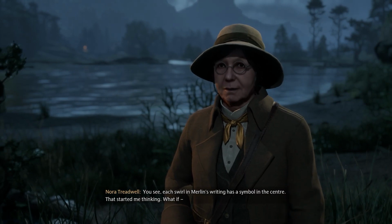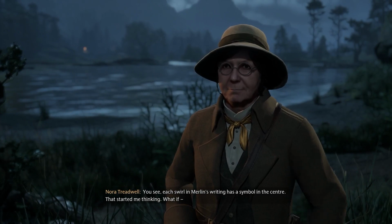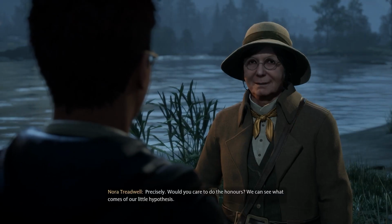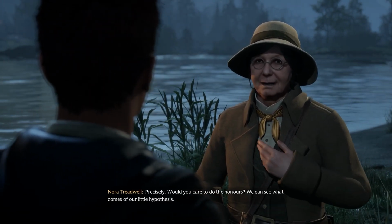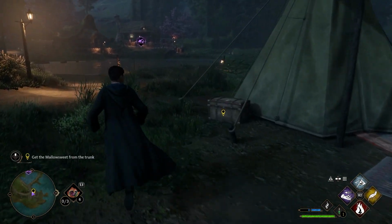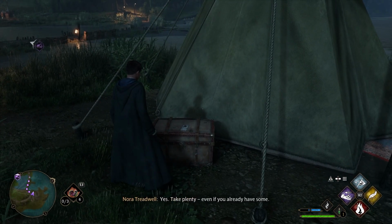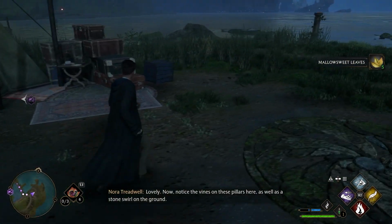You see, each swirl in Merlin's writing has its symbol in the center. That started me thinking, what if the mallow sweet is meant to be placed at the center of the symbols? Precisely. Would you care to do the honors? We can see what comes of our little hypothesis. I brought a trunk chock full of mallow sweet with me. It's just over there by my tent. This trunk? Yes, take plenty, even if you already have some. I have the mallow sweet. Lovely. Now, notice the vines.